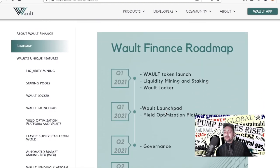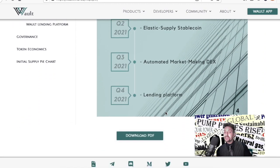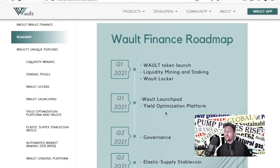The roadmap, one reason why I am investing in Wault, it's quite simple. It's broken up just into 2021. Okay, we have quarter one, which we're in right now. We're coming to the very end of quarter one. We have the Wault token launch, which they did 3-4 days ago. We have the liquidity mining and staking, which is open. I'm going to show you it very soon. Just bear with me. And we have the Wault locker, which I think is also open.